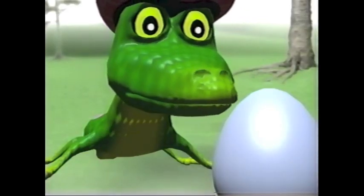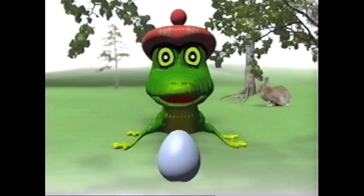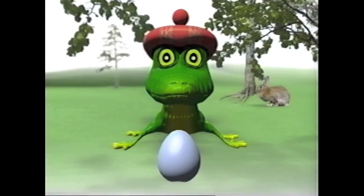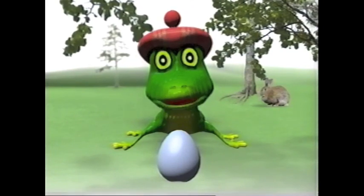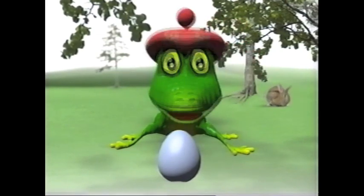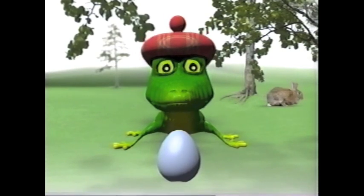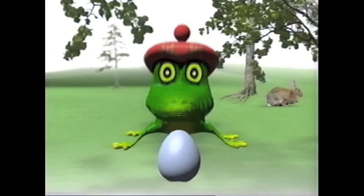Look, for the last time, it's not a chocolate egg. I know. Chocolate eggs are brown. Sorry. This one's blue, so it's obviously peppermint. No, Henry. It's an animal's egg. I know. I was just joking. Oh, it's hard to tell sometimes.